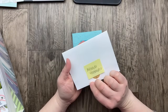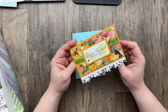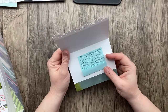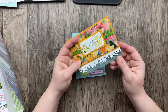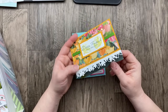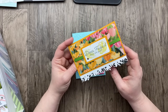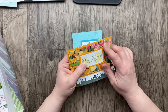Our next card is from Marita Hernandez using the tulip paper we saw earlier. Dear friend, how are you? Oh, I love this. Flowering Fields, that's the name of the designer paper. The Eden Garden border. Oh yeah, that was a good one. I love the way it pops against the designer paper here on the inside of the card. What a great way to pop that color in and also show off that beautiful border stamp. Such a wonderful card, Marita. Thank you so much. The Brushed Brass Butterflies.